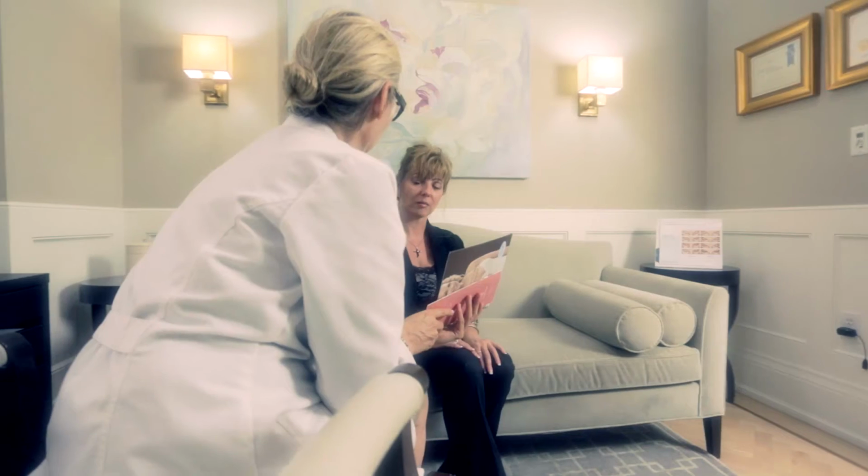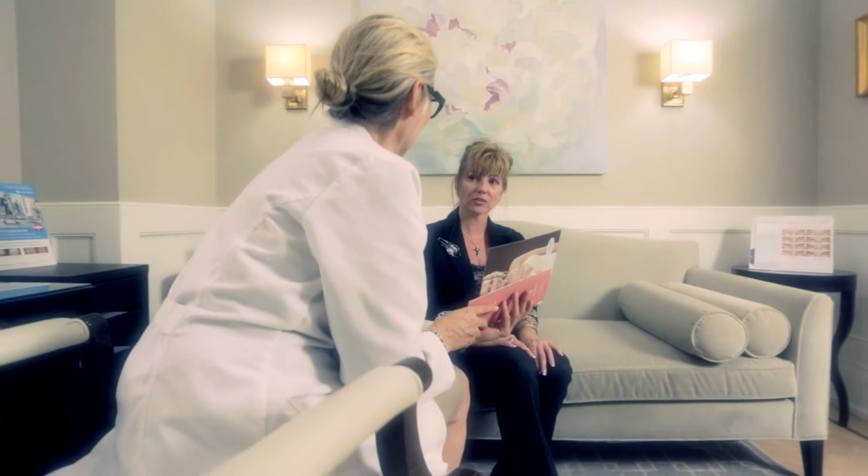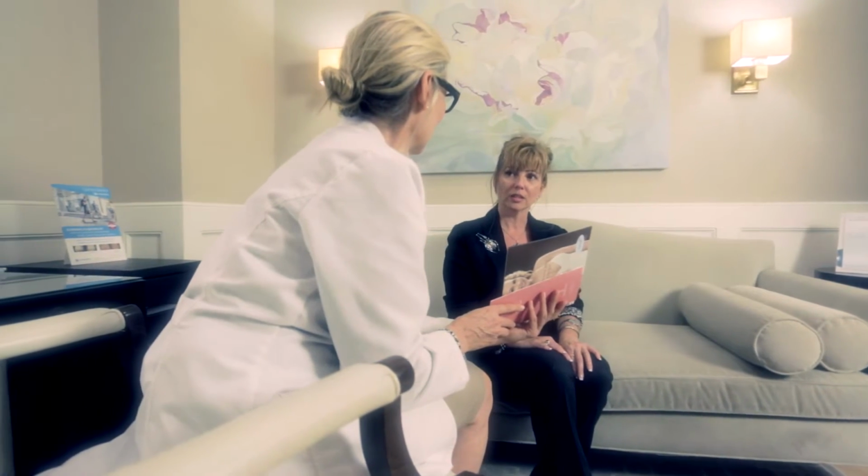Typically, people talk about a TRAM flap or a DIEP flap when tissue is taken from a patient's abdomen and is used to reconstruct the breast volume, or tissue expander and implants, when a special type of implant is placed under the pectoral muscle and is then slowly inflated to stretch out the muscle.